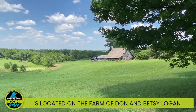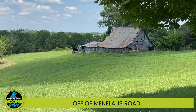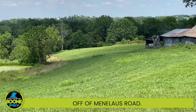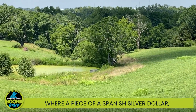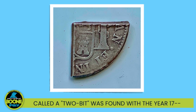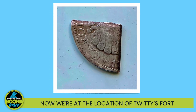An actual segment of Boone Trace is located on the farm of Don and Betsy Logan off Middlesboro Road, where a piece of a Spanish silver dollar called a 2-bit was found with the year 17-blank-blank on a piece of the coin.